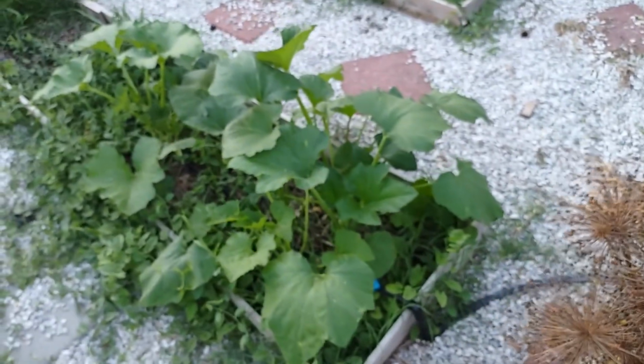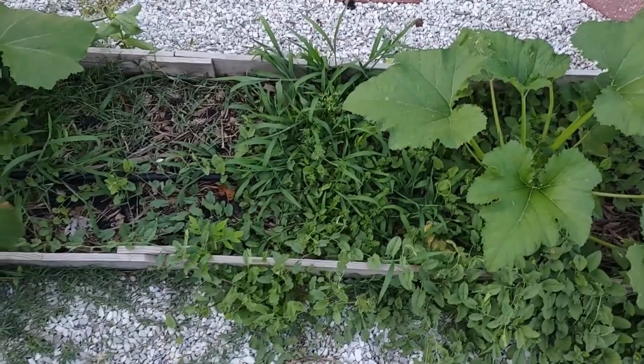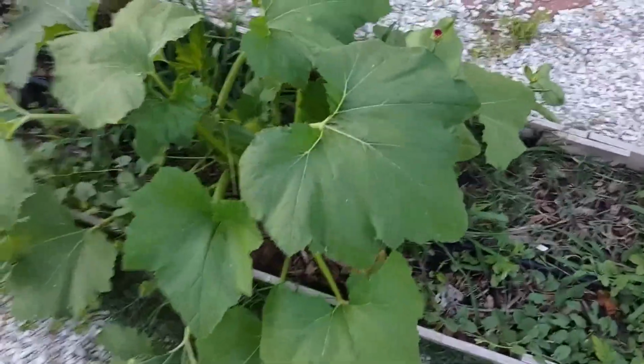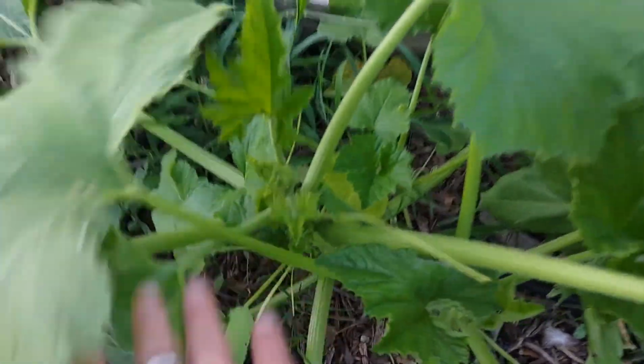It's going to be the noisiest video. Over here we got our squash. See, in this bindweed, I do have a plan this fall. I'm going to try something next spring and this fall. It'll be a two-end approach. We'll get into that later. But anytime we'll be getting squash.